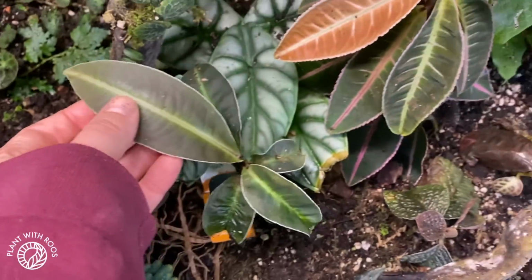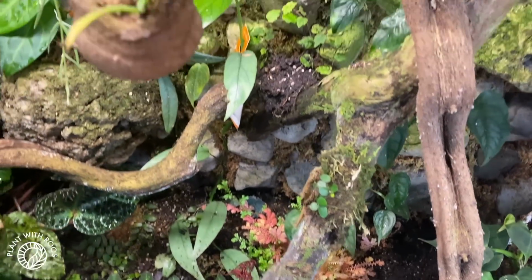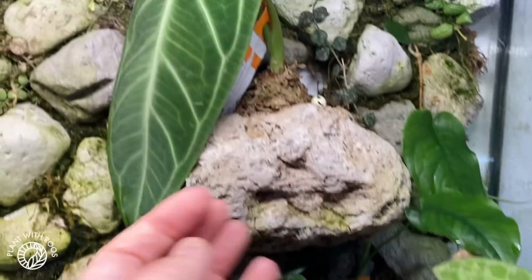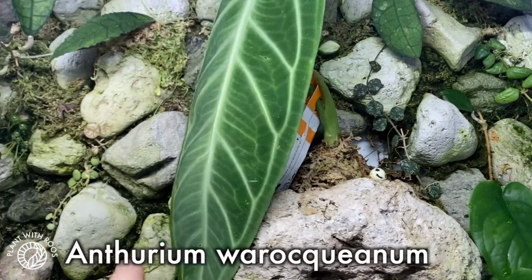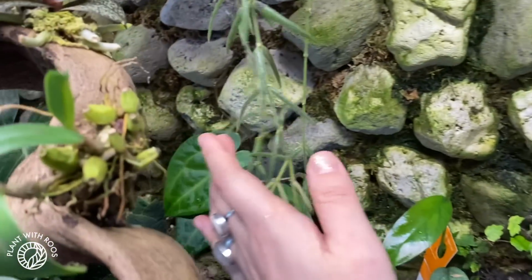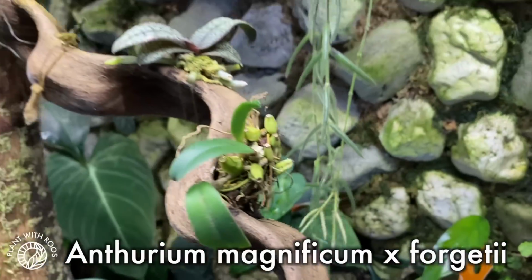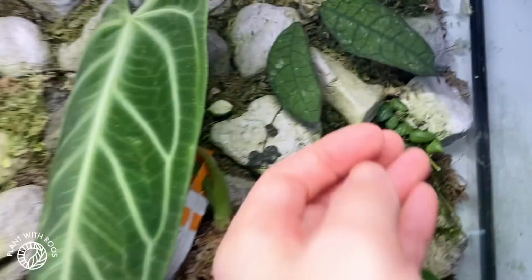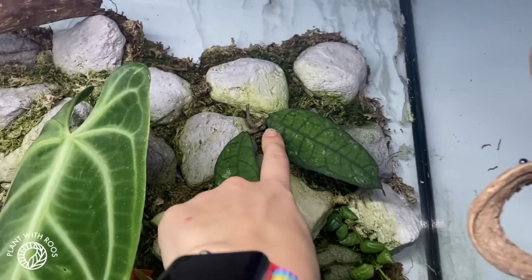We have these beautiful Labicia. Yeah, for all of the details, you'll have to check the terrarium videos. I have a queen in here again. This is my main queen, Cleo, that was struggling a lot before. And down there, we have a little Anthurium hybrid that is also new in here. Oh, and of course, beautiful Hoya that are struggling as well with flat mite damage.